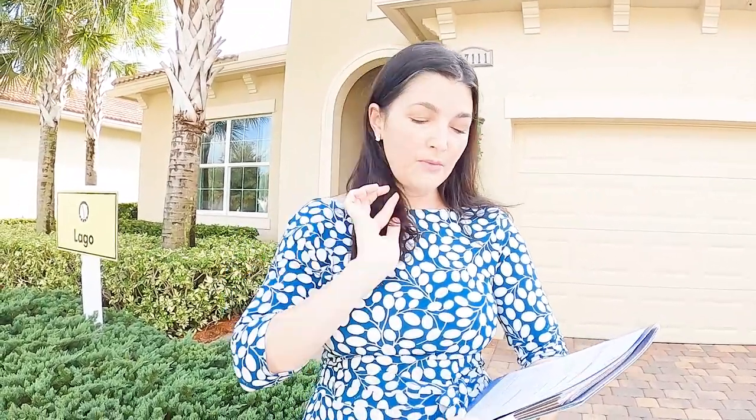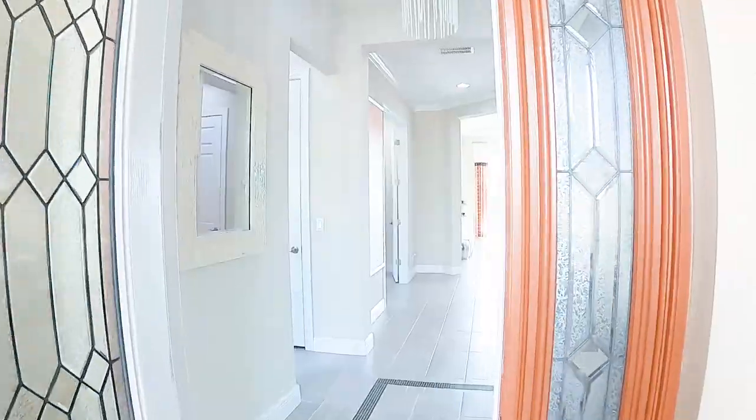All right, so now we're at the Lago. This one is a two bedroom plus den, two bath with a two car garage and a family room. This one is 1,932 square feet under air. And the pre-construction price for this house is $319,990. Let's go take a look.